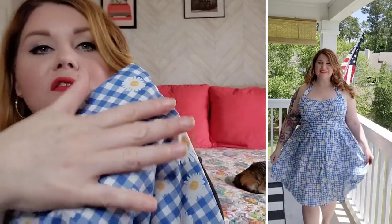Y'all, I love this pattern. Now, this is not embroidery. It's just made part of the fabric. The yellow part here looks shiny, but it's not. It's just got the lighter shade. I hope y'all can see that. It's all flat, one image, so it's not raised, it's not sticky or plasticky or anything like that.